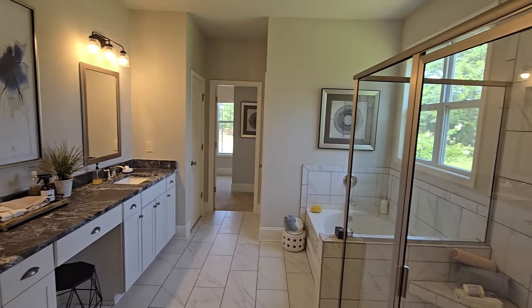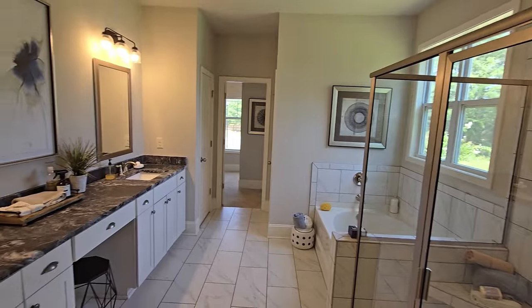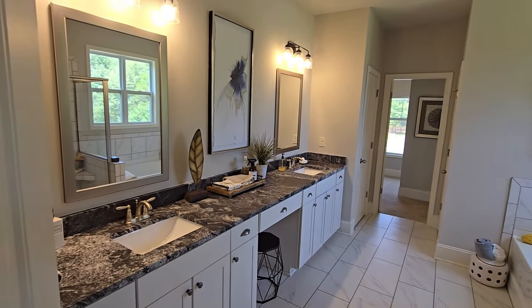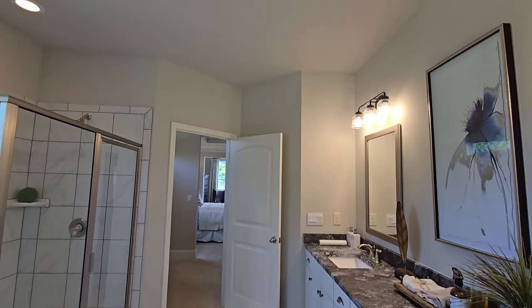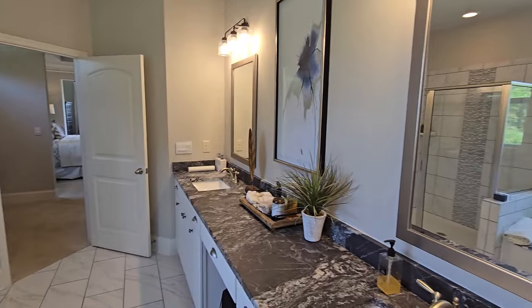And if you're interested in this community, the Northgate High School District, or if you just want to chat about your real estate goals, I'm here for you day or night. Remember, choosing the right agent can make all the difference in your home buying journey. I'm Ben Dings, and I've got your back when moving to the Atlanta area.